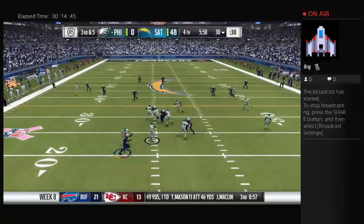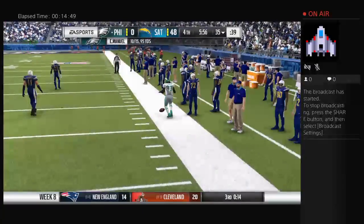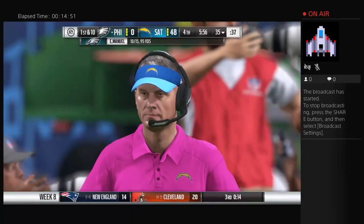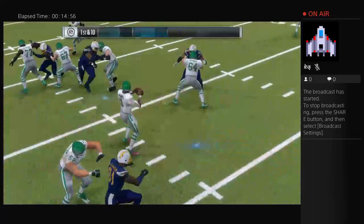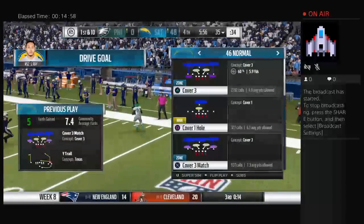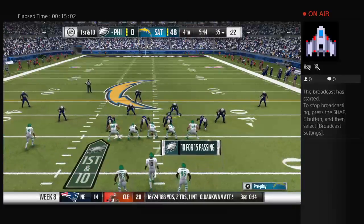From the shotgun, he'll look to throw. He's going to flip one out here to his running back. They get 5 out of that one, and it moves the chains. So he makes the grab, and the chains move forward. Nice job by the offensive line, giving them time to complete that first down pass.